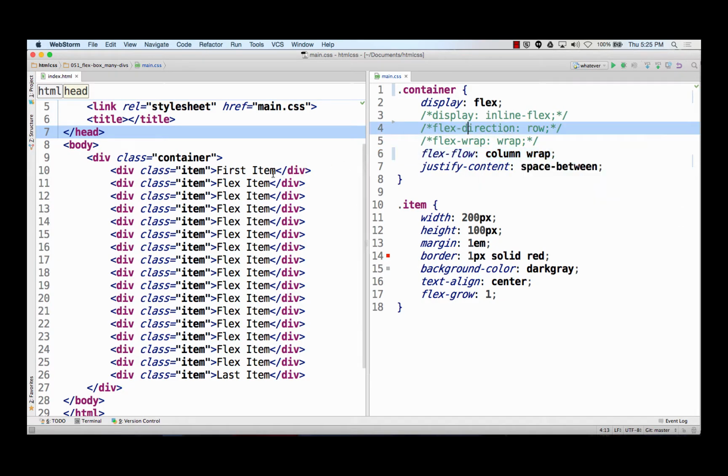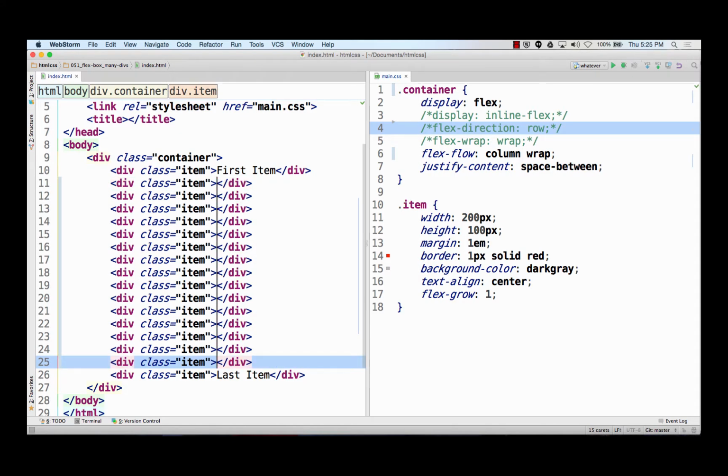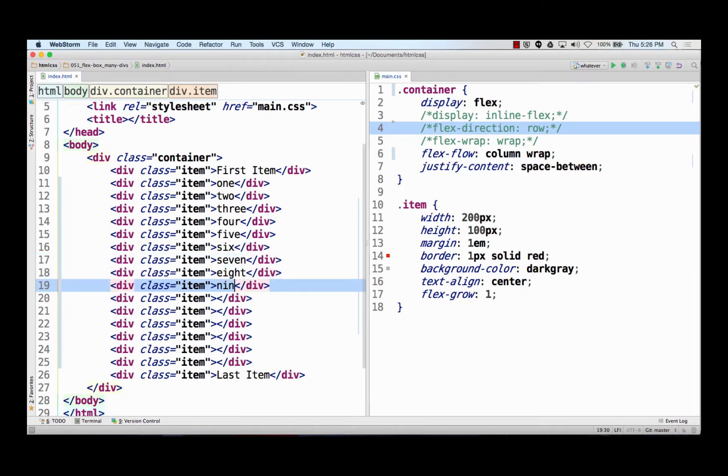And you know what? I'm gonna do these guys here, select them all, delete them. I'm gonna do 1, 2, 3, 4, 5, 6, 7, 8, 9. Guess what's next?